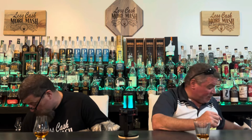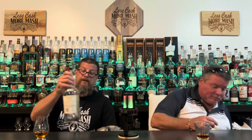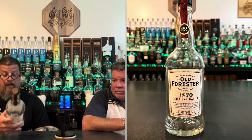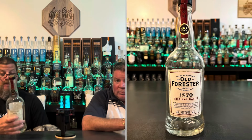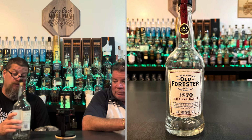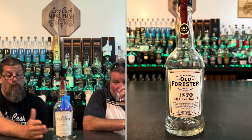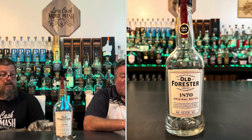$50 probably even max. So speaking of very good, this one right here is Old Forester 1870. This is also a 90 proofer. We got it for $42.99. And I've had this one on the shelf for a while. It finally got knocked down because it went up against enough things in blinds and stuff like that. But this is solid for the 90.